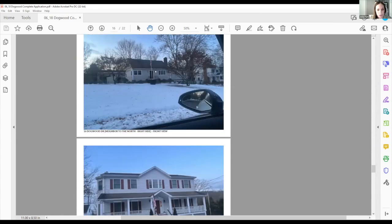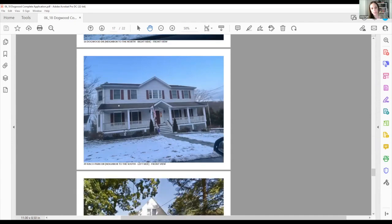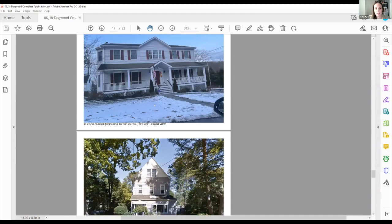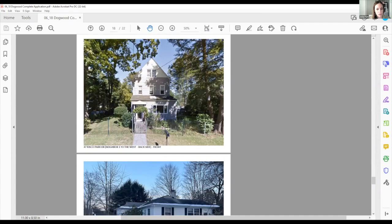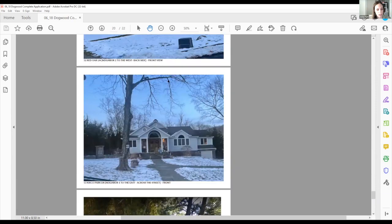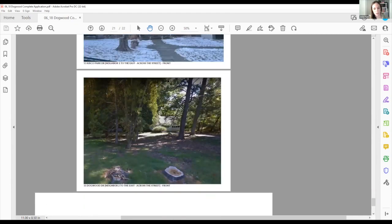So this is the neighbor to the right side of us, neighbor to the left side of us. We're actually located behind here in this space. This house is facing Kisco Park Drive, and the back is facing our side. We have 47 Kisco Park Drive, 52 Red Oak Lane, which is located at the back side of our property, and 53 Kisco Park Drive, and 11 Dogwood is across the street.